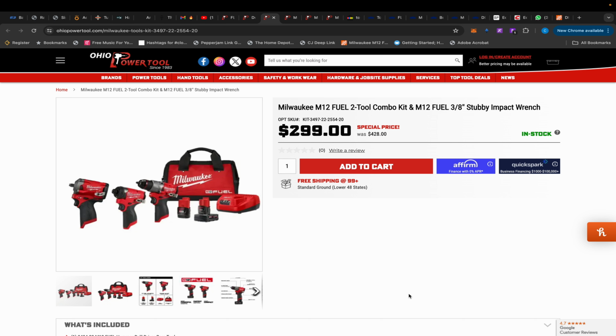Moving on, got some goodies here. This Milwaukee M12 kit. So you get your standard hammer drill and impact driver. We know that that's on sale for $200. It's normally $229, right? With the 4 amp hour battery, the 2 amp hour battery to charge, in the bag. And for an extra $99 or $79, you get this stubby impact wrench. And we know that alone is normally about $200 itself, so that's a fantastic deal right there.